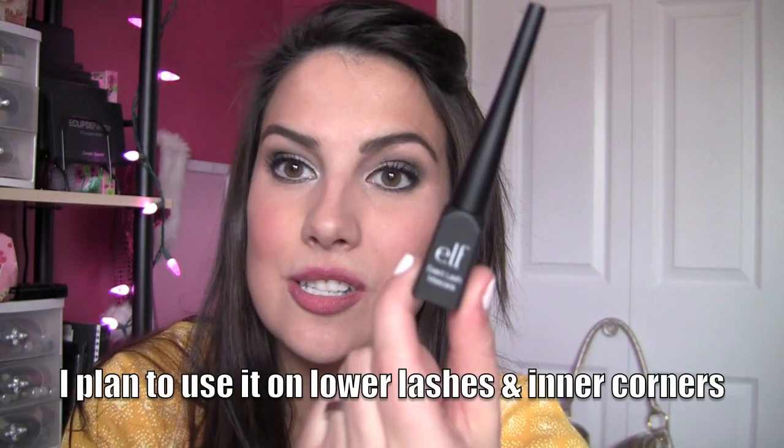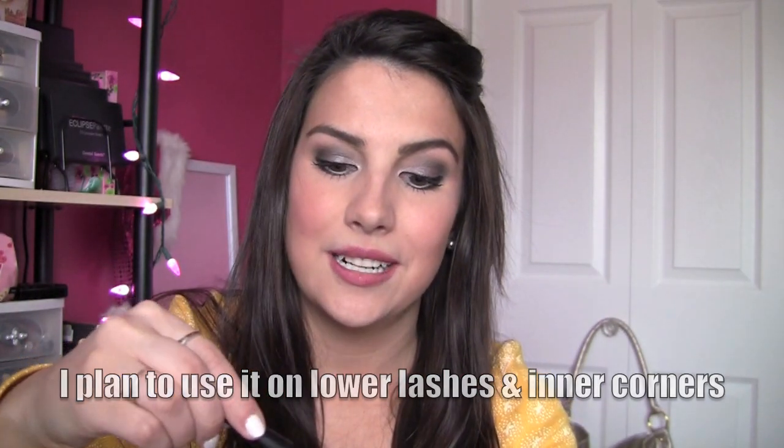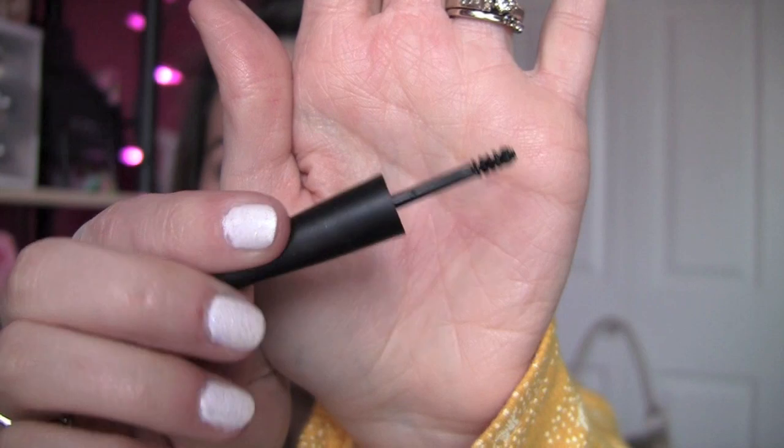It's really interesting. So I am totally intrigued to see how that works under foundation and things like that, just for little fine lines here and there that come up. I got the Exact Lash Mascara. This is a studio product, and guys, get a load of the size of this brush. I'm like, really? It's so tiny.